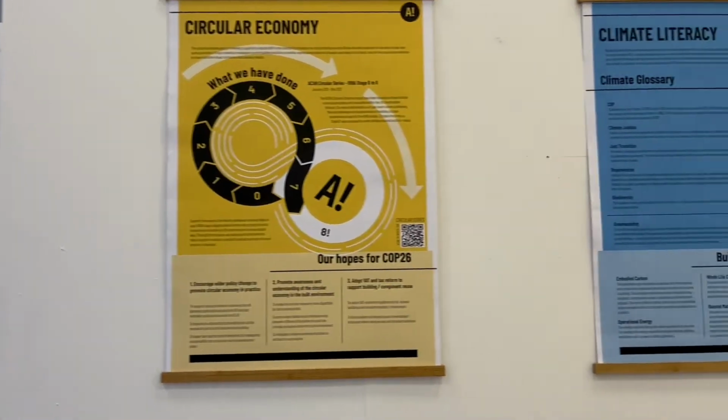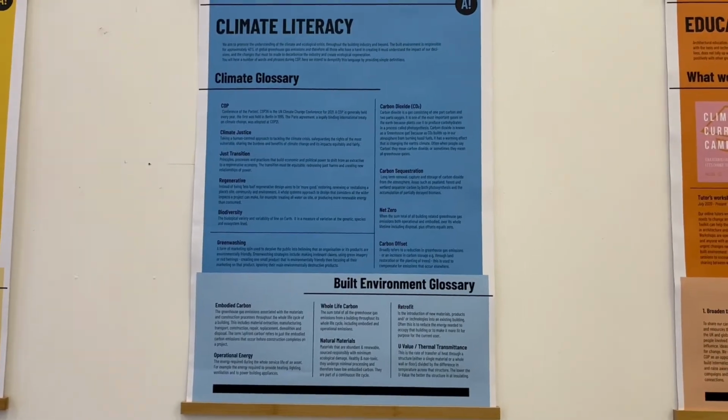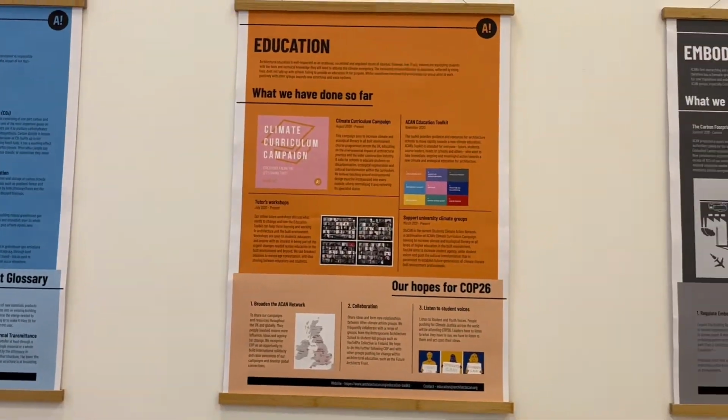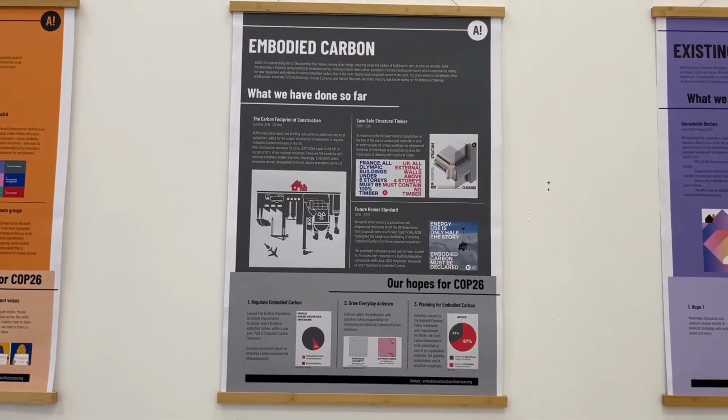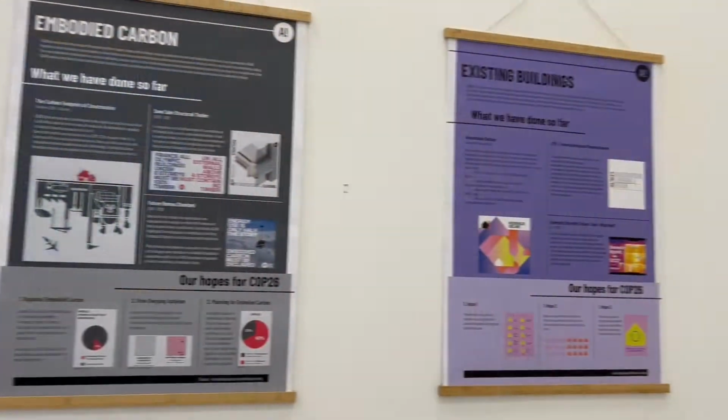My first stop today is at the New Glasgow Society to see ACAN's exhibition that was just put up last night. They had the opening party yesterday, but I wasn't in yet, so this is my first time seeing it. As you can see behind me, there are a bunch of ACAN posters generally explaining what ACAN does, Architects Climate Action Network if you don't know, and then also what the different thematic groups do.